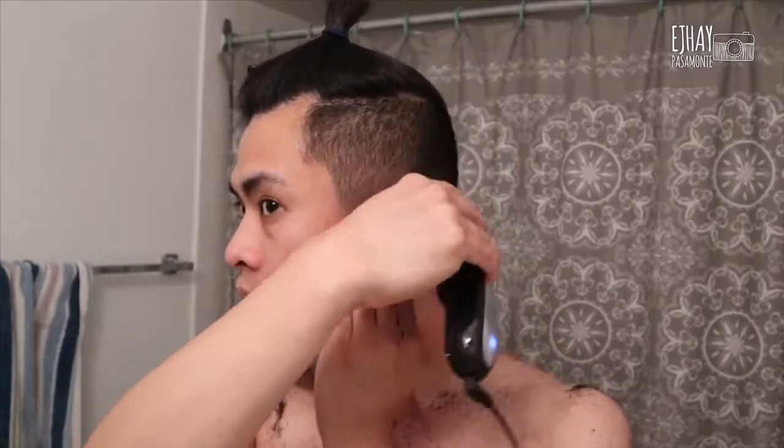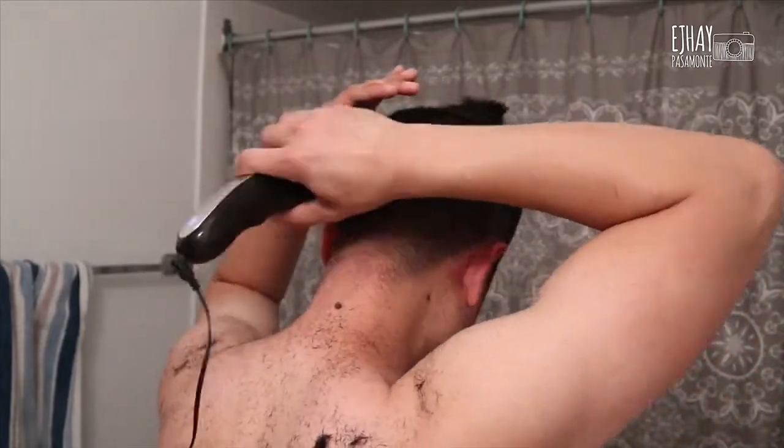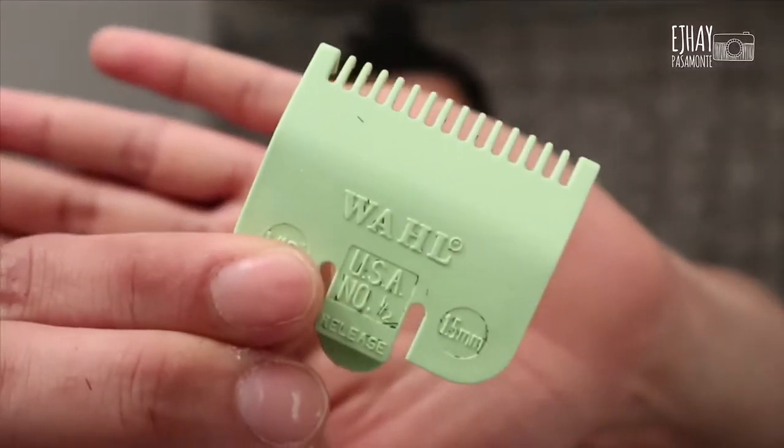Next, I'll be using clip guard number 1 and shave only until this line. Last clip guard, which is 1/2, I'll be using this at the end or lower part of my hair.